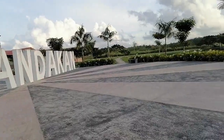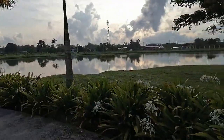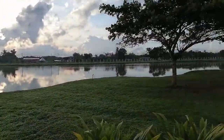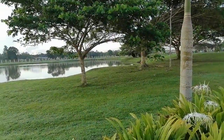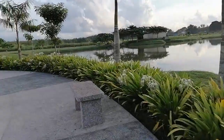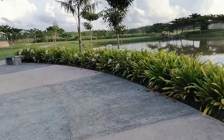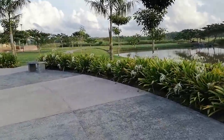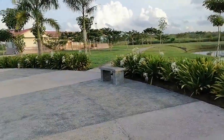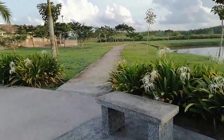So I wanted to introduce you to the central lake of our UMS campus Sandakan. This is the central lake, usually called the Tasik UMS lake. Actually this is the central water reservoir. We have many small lakes here, and the central drain is connected here. During the rain or over the year, all the water aggregates here altogether.